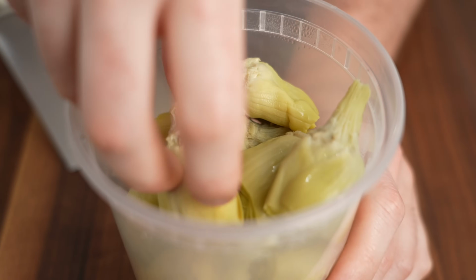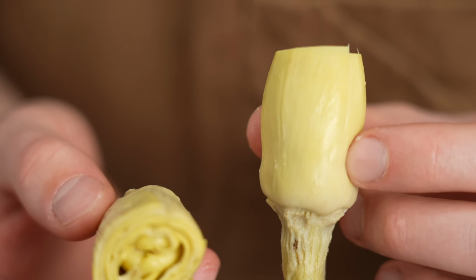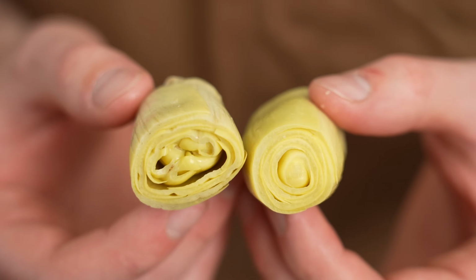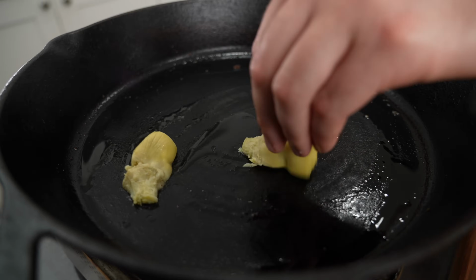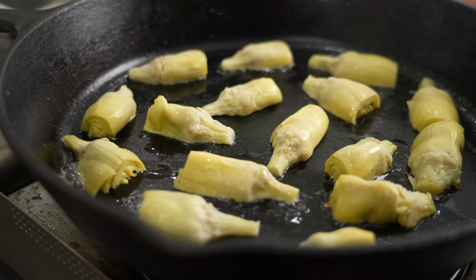These are artichoke hearts. Yes, I got these in a can. When you're doing artichokes, a lot of artichokes, it's a pain in the ass, right? The canned stuff can be a little sad and flavorless, but we're gonna do something to them to make them a little more not sad. It's really easy. I'm just gonna put them in a hot pan and sear them off to give them a little bit of color.